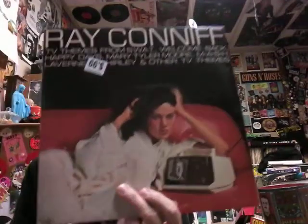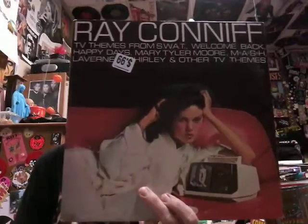Ray Conniff, this is a later one. This has a lot of good stuff on it. It's a good cover too. Let's see what the label looks like. It's just the red Columbia. As let's see, the theme from Police Story, Happy Days, Young and the Restless, Beretta's theme, Welcome Back, theme from SWAT, Love Is All Around, which is from Mary Tyler Moore. Mystery movie theme, song from MASH, Making Our Dreams Come True, song from Laverne and Shirley. Came out in '76. Love me some Ray Conniff.